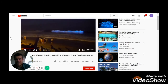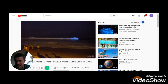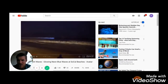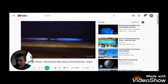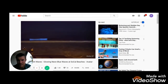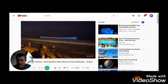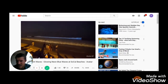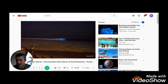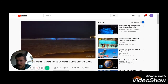So when it's glowing like this, and when it is a red tide, it can actually be poisonous to go in the water. However, there are times where there are algae blooms that are not poisonous. So this happened to be one of the times where the red tide was not poisonous and you were able to go into the water when it was glowing like this.